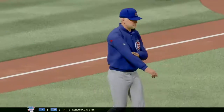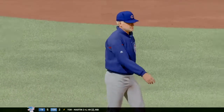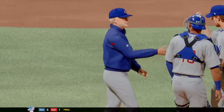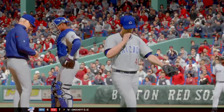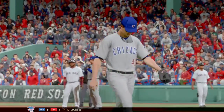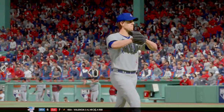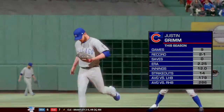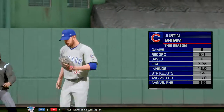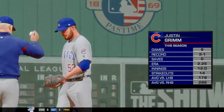On his way toward the mound now is skipper Joe Maddon. And it appears we're going to have a pitching change, as that'll end the night for John Lackey. He'll depart with our score tied, and he'll still be accountable for the runner at first, and the best he can do is a no decision in this one. Justin Grimm will come on in relief now, as he'll make his 10th appearance of the season.